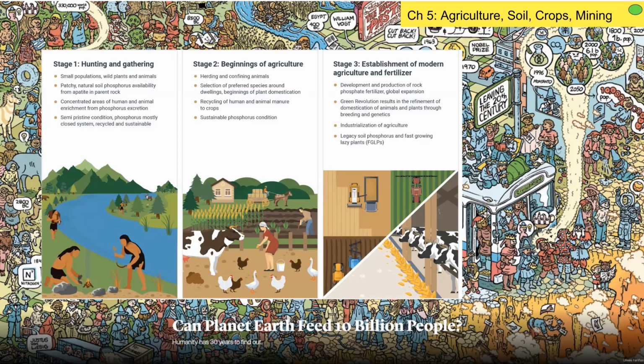And critically, let me draw your attention to the 4th bullet point on the right there, this idea of legacy phosphorus now accumulating in soils, and what we're postulating is these fast growing and lazy plants, perhaps a stretch of terminology maybe, but plants which don't really have to work very hard for their phosphorus because we've domesticated them, we've selected plants which are now perhaps getting used to the idea that they're dosed with fertilizer. Something perhaps to think about here in the book.